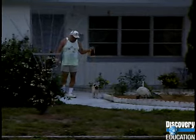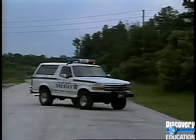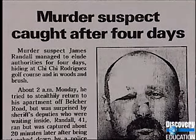Detectives now have the evidence they need. They decide to move in on James Randall. But as they approach him, he flees suddenly, escaping into the nearby woods. A massive 4-day manhunt can't flush him out. Finally, an exhausted and dirty James Randall shows up back at Howard's front door, where he is taken into custody by waiting sheriff's deputies.